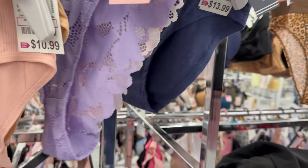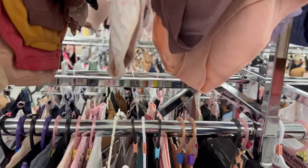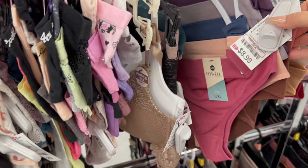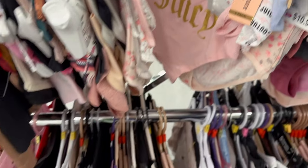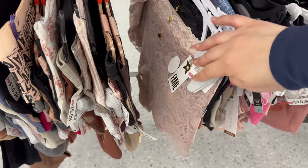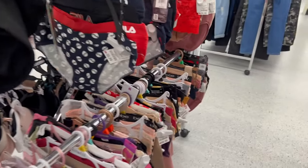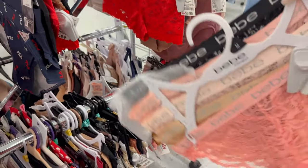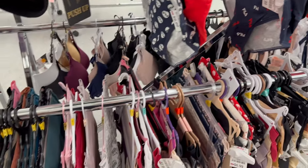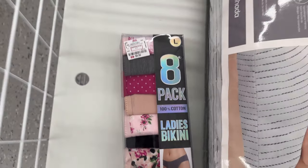Same with their undergarments or their panties. They've got a lot of different ones to choose from. So you got the full bottom ones, you have thongs, you have lace ones. Those ones are kind of like the boy shorts with the lace. Those are really nice too. I like how the back looks. Those are cute. And then you've got like full pack bikini ones. You get 8 of them.